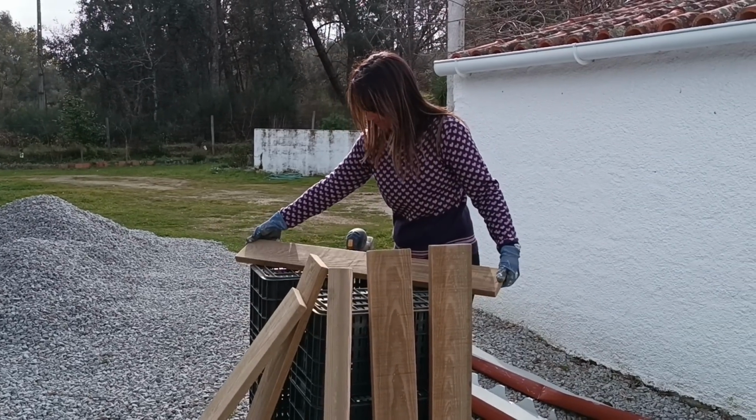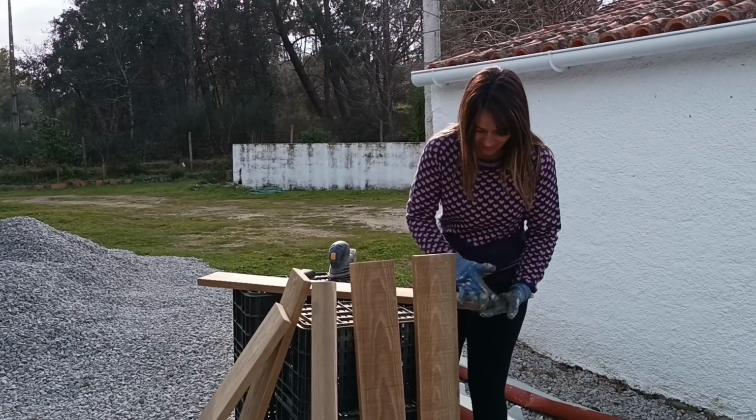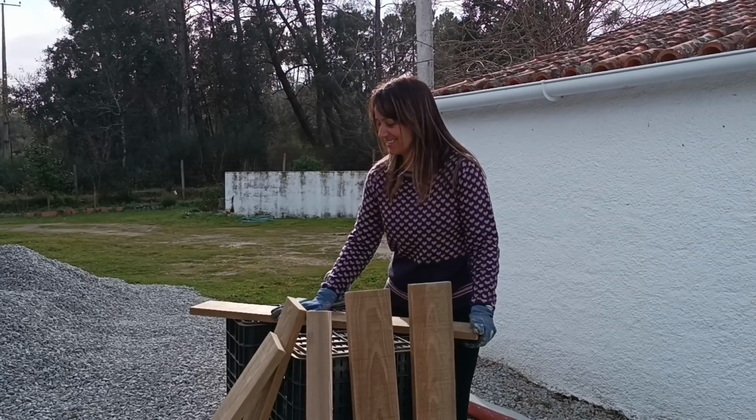Done. What do you think? Well done. Looking good. Now I can go drill the holes to attach them to the frame and then I can varnish them. Sounds good. Cool.